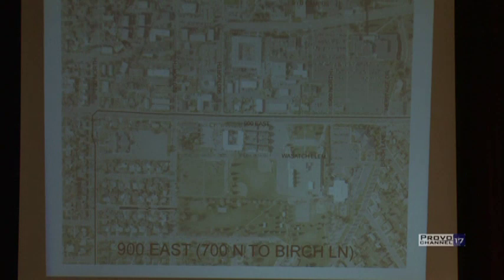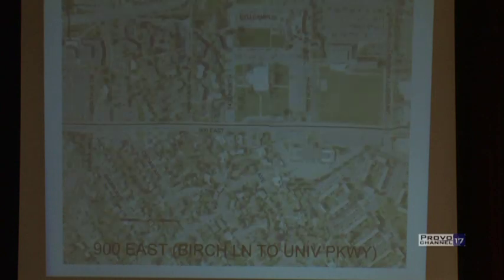This is the stretch up to Birch Lane. The Wasatch Elementary School is shown there. Basically, there's quite a bit that's going to be reconstructed on the west.